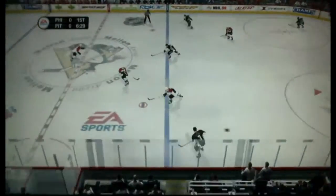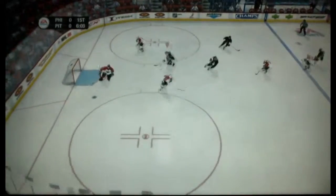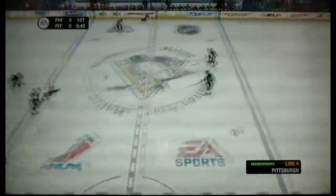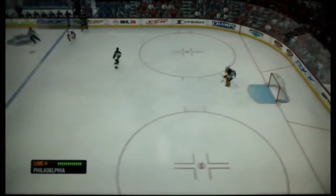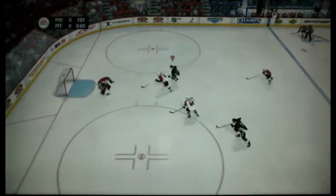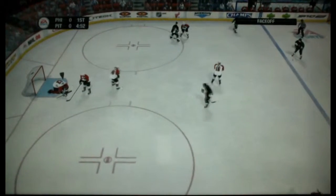Slots it up to Gonchar. Gonchar to Eaton, and the power play is killed. Here comes Eaton. He shoots, denied. What a welcome back to the game. Pickard to Upshaw. Picked up by Gonchar. Gonchar to Stahl. Stahl winds up the shot, lets it fly. Save made by Biron. He'll cover up, look at a face-off.